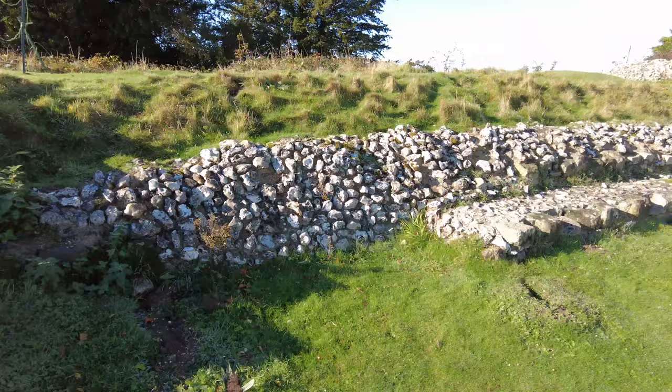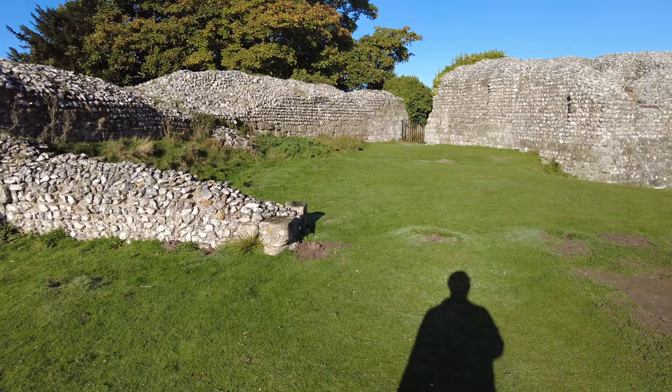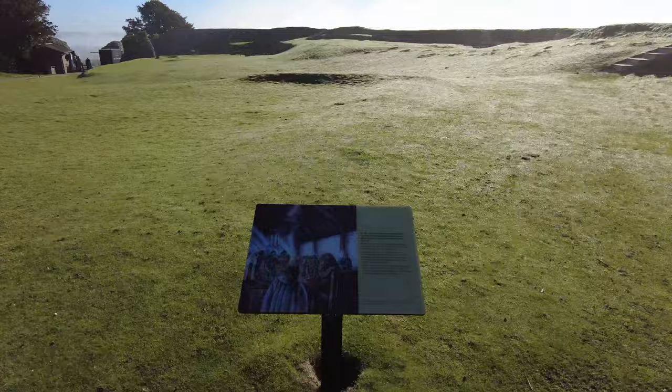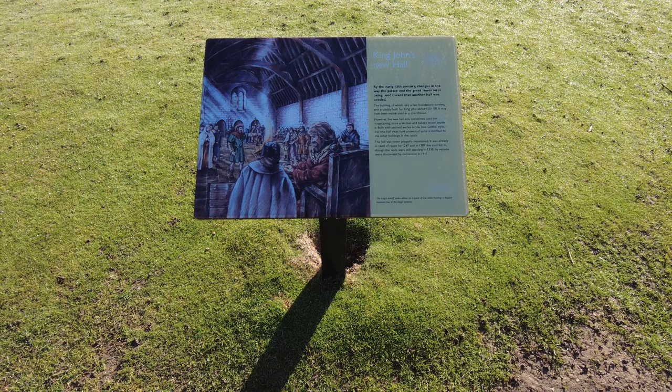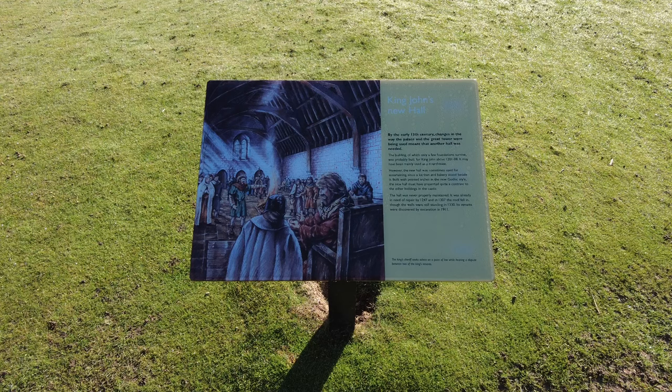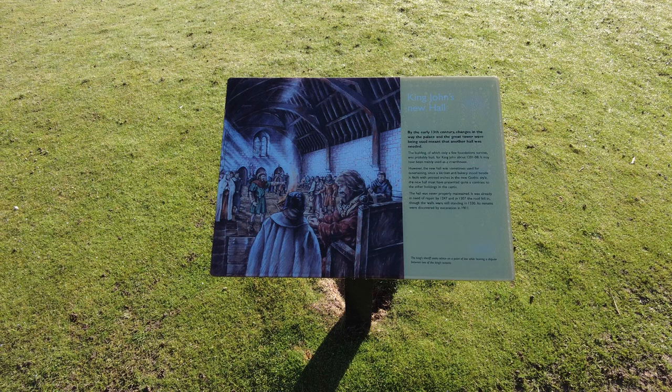The thing we always find with English Heritage properties, who manage this, along with National Trust properties also, is there's usually plenty of information boards, and it's no different here, so we're going to look at this one. So we're looking now at King John's New Hall. Every castle had a great hall for entertaining, and this was no exception. So this was a new hall to replace one that they'd outgrown. And it looked like this was for King John, which is about 1201 to 1208. But it may have been used as a courthouse.